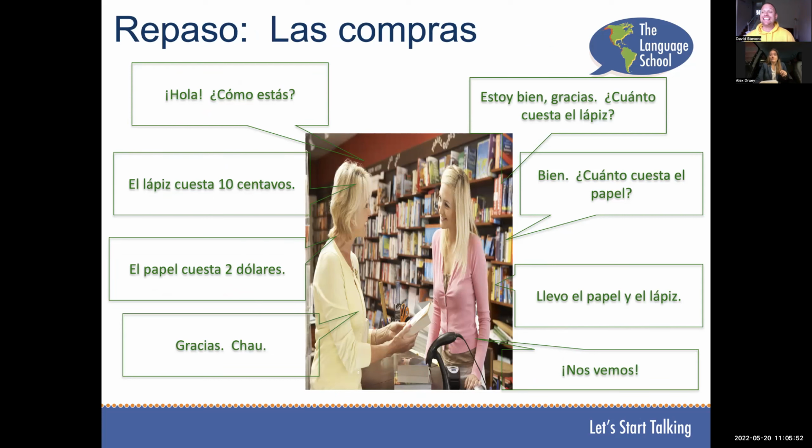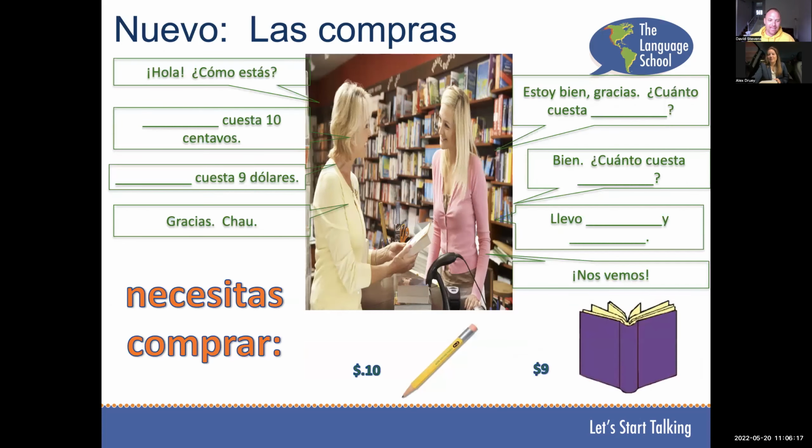Llevo el papel y el lápiz. I have to laugh a little bit because you said that the other day too. Huevo means egg. So you don't want to egg the paper, right? You want to take the paper. Llevo with an L. Gracias. Chao. Nos vemos. Muy bien.